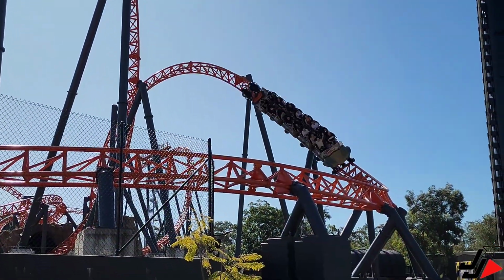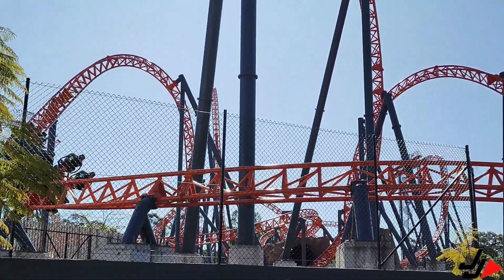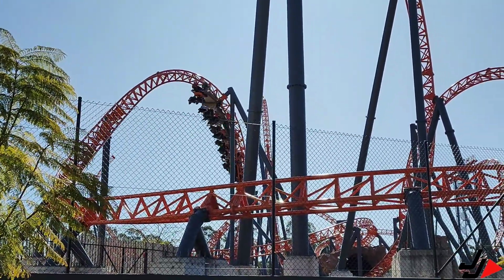And there's no scheduled maintenance planned for Steel Taipan, so make sure you get down here and ride that roller coaster on your next visit.